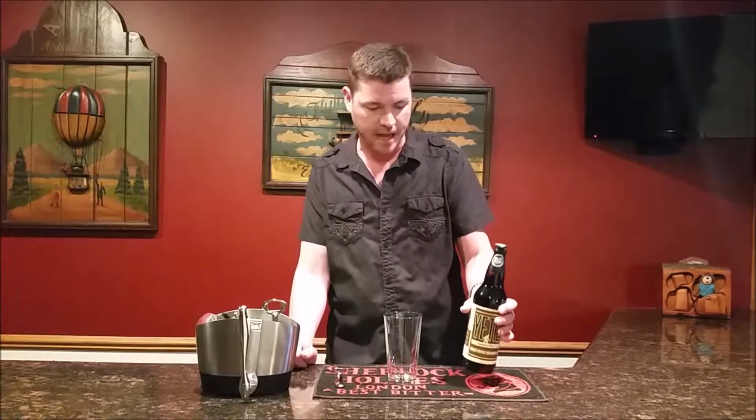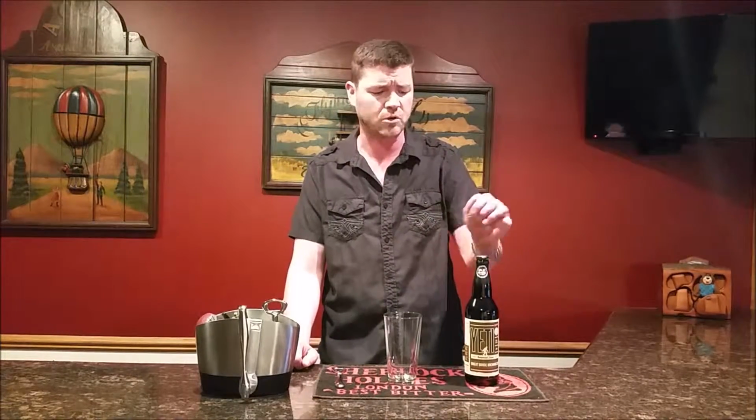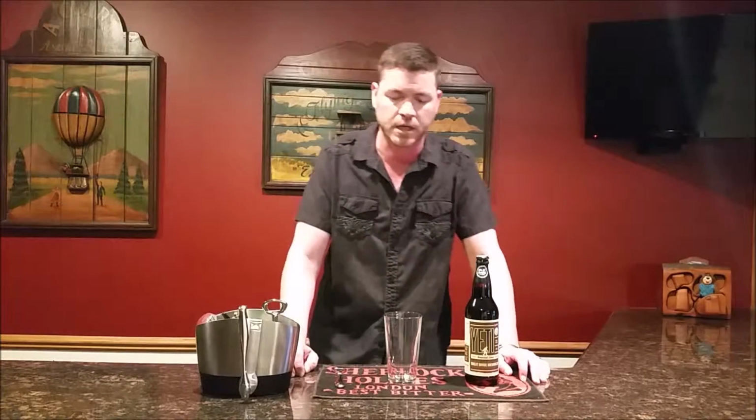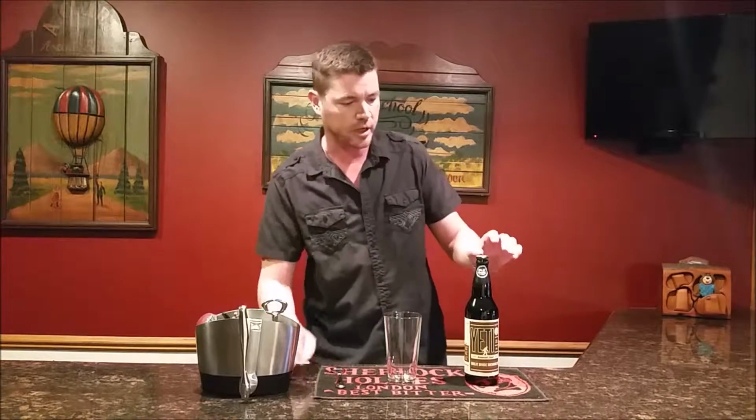I'm not going to lie, I'm not a huge fan of blue cheese at all, so never in my life will you see me trying to pair a beer with any sort of blue cheese. I know in the past I did mention possibly doing one with smoked Gouda. I do like smoked Gouda cheese, so maybe something like that would pair very well with a beer like this. I'm going to go ahead and get this cracked open.